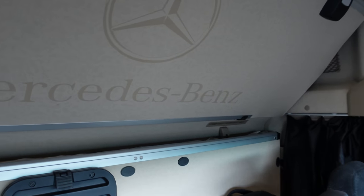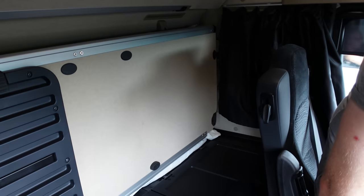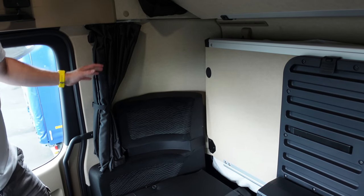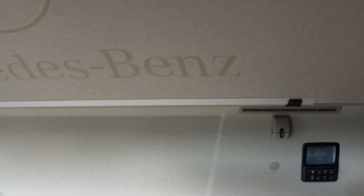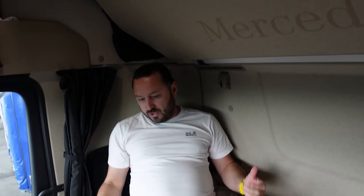So I will show you the bed, the down bed. Just a second. I will show you this bed. Press this to go down, so you have a space also here. This one opens, the second one, and this bed also goes down. So you have also normal space here, you can sit. It's really great. Without this seat, it's a very, very big space here when you put this seat down.